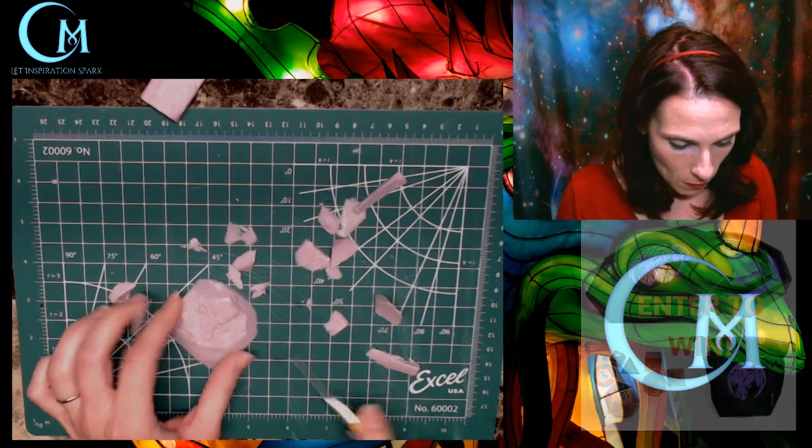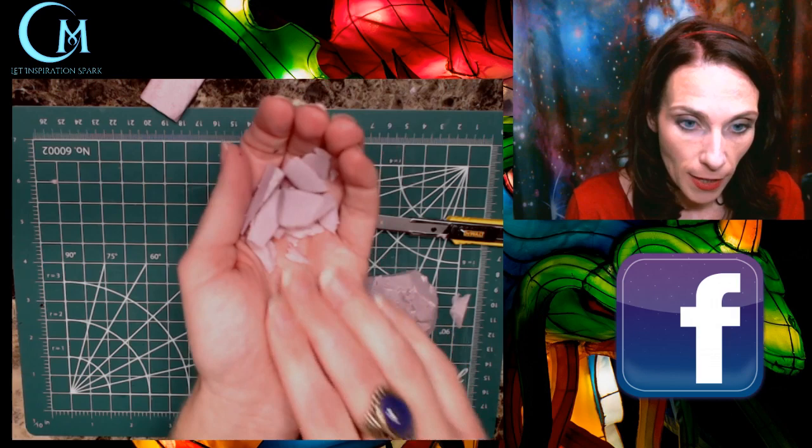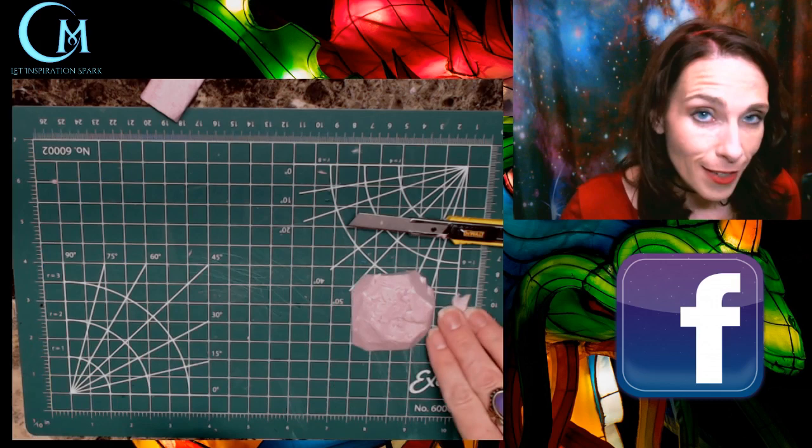And then we have scraps. Now, with your scraps, again, like I said, I hoard a lot of stuff. You can always save these scraps, and they come in very handy for rock formations and that type of thing. If you don't want to hang on to it, that's up to you, but it does help to have a little Tupperware container.